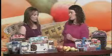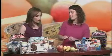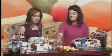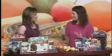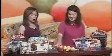Fresh fruits and veggies are always a great idea. This time of year, get lots of apples. One of our favorites at the May family household is the Honeycrisp apple. Oh, those are good. Grapes, and these actually can make a really good frozen treat. You can put grapes in the freezer. I didn't know this. And then just take them out, and it's a different way to have a grape. So that's a really good idea.